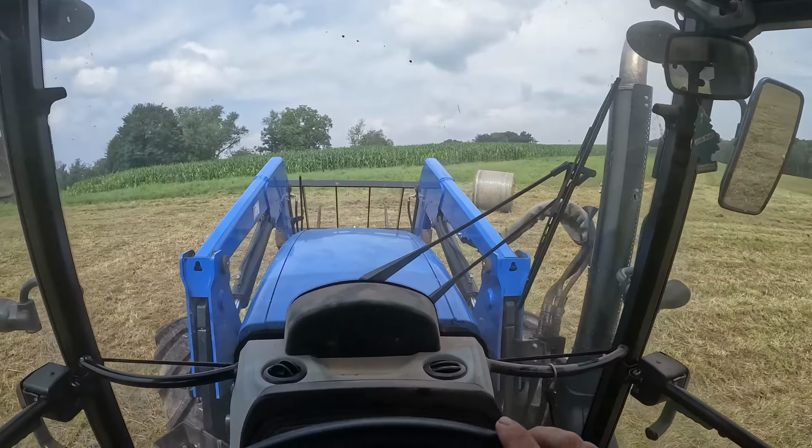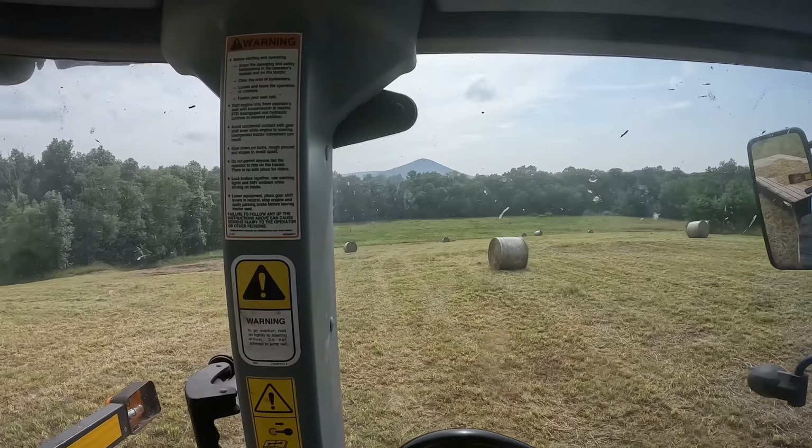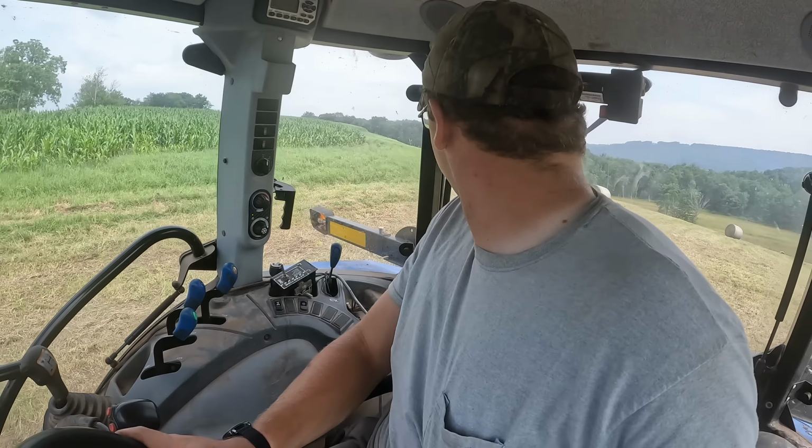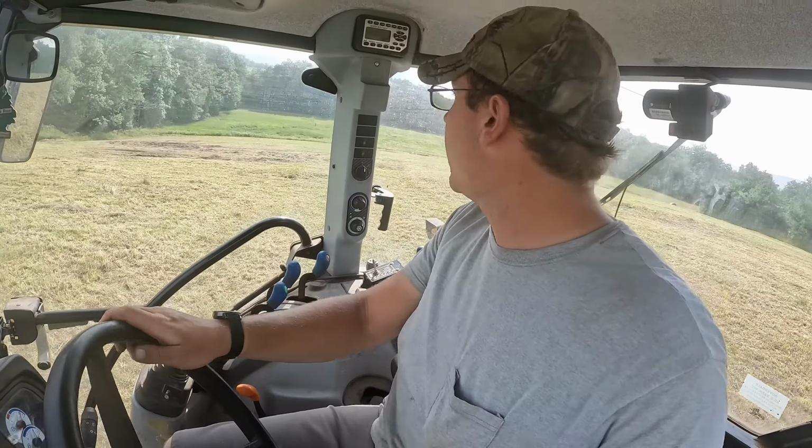Well, there's round bales everywhere. That's nice to see. Just how many? I don't know yet. It's looking like we're in the mid-30s is gonna be my guess. There we go, first full load. That's 12 round bales heading out of the field.